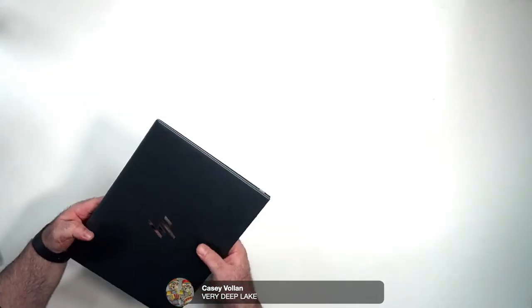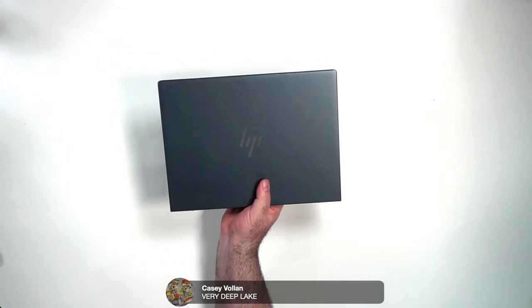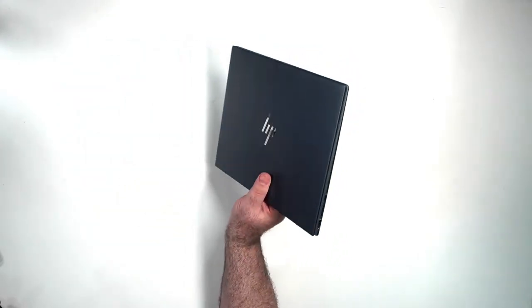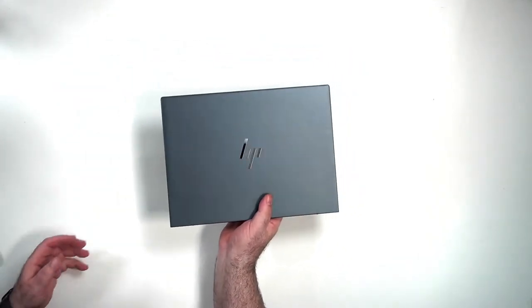Let me put it on this camera. Very nice all-metal design. It's a blue. I don't know what they're calling it. I'll find out when I get my briefing. I still didn't get a briefing on it. It'll be this week. Is it called Very Deep Lake? Is that what they're calling it? It could be. It is gorgeous. You can see it here. And I got to tell you, it feels good. Apple would call this midnight. I would call it twilight if you watched my video.